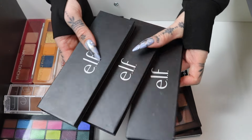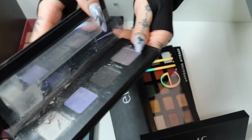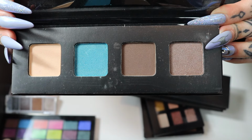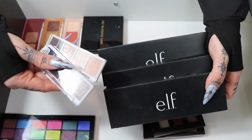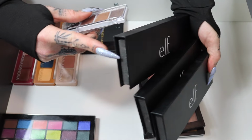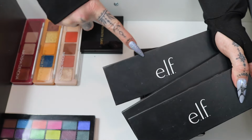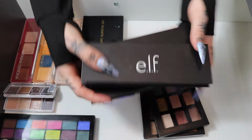Then I have three of the same kind here. I have the Nude palette. Oh, this one's breaking. The Drama palette. And lastly, the Party palette. And I believe that these were the older versions of the Bite eyeshadows because they're the same kind of size, but they have this much larger, like really thick packaging that was super unnecessary. So I'm gonna get rid of all three of these since I do have my Bites, the newer version. So let's get rid of these three.